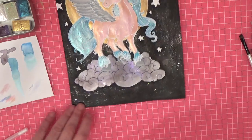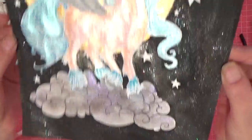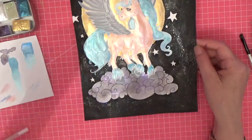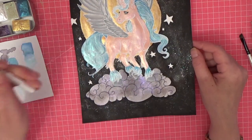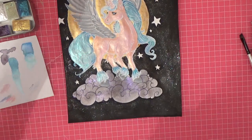Okay, so I'm going to have to let that completely dry. But I hope you're picking up on that gorgeous purpleness. Isn't it cute? The whole thing is just incredible, isn't it? Those colours. Okay, I'm going to let that dry and I'll go back over it off camera, and then I'm going to outline it with the white gel pen, and we'll meet back up and all we'll have left is the stars. Okay, I'll see you in a sec.